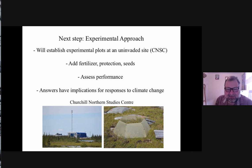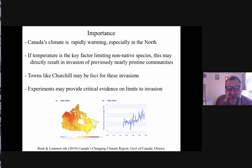So why are we doing all this? Well, there are a couple of reasons. One is just that it's interesting. I mean, Churchill's the point that spoils everybody's regression, this massive outlier. But here's the other concern.